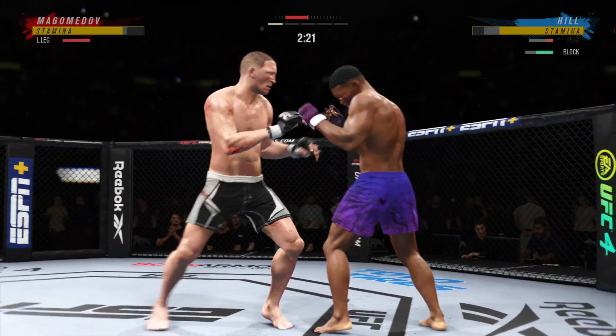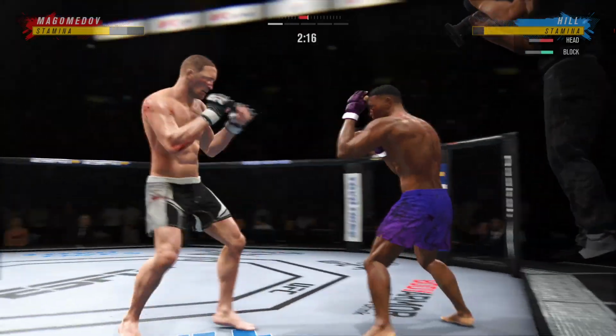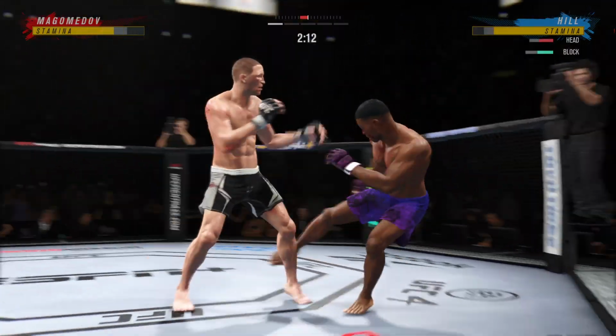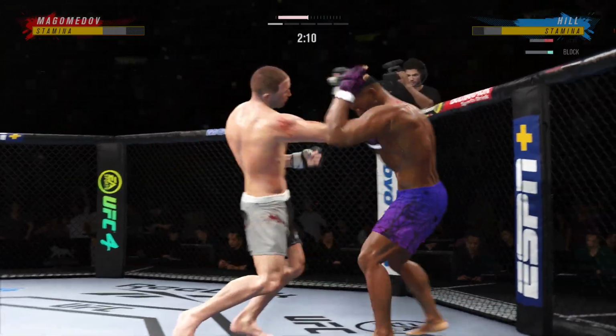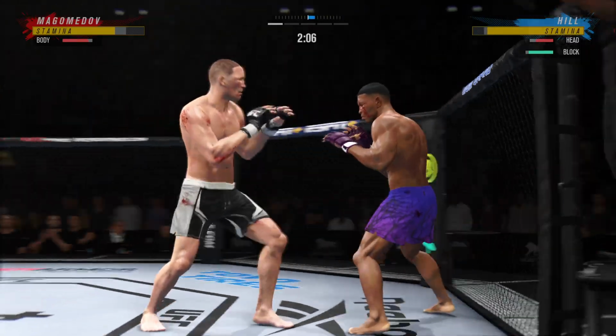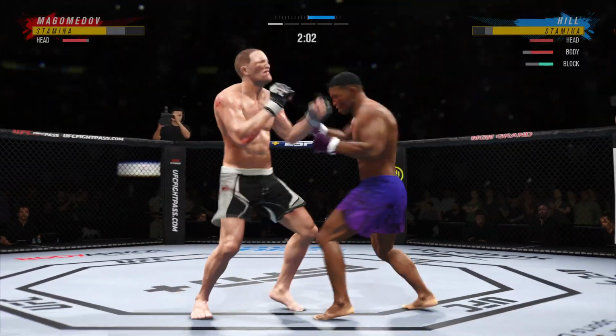Nice kick. Nice hook lands. Oh! Strong leg kick there by him. Look at him working and trying to shut the liver down. Left punch followed by a right. Nice 1-2 there by Magomedov.